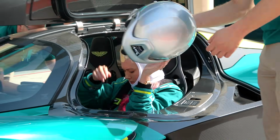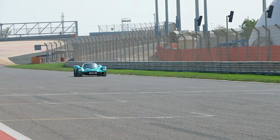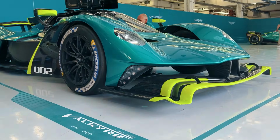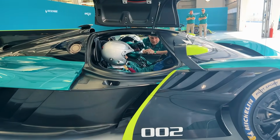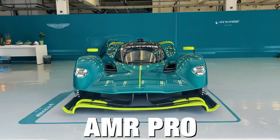That was something else. I pushed the Valkyrie to 290 kilometers down the straight. Someday, I'm going to crack the 300 mark. And you know what? It might be right now. But as the passenger, our pro racer on site is about to take me on the track in the AMR Pro.